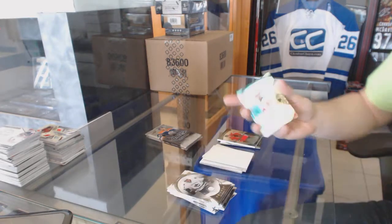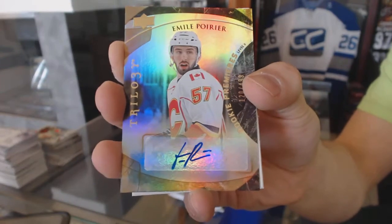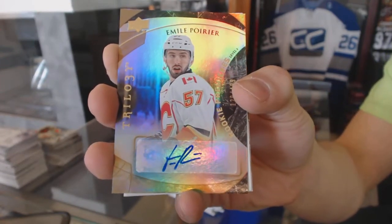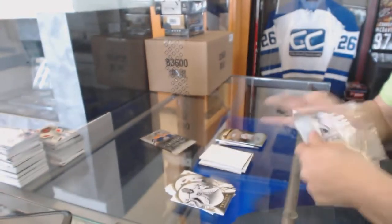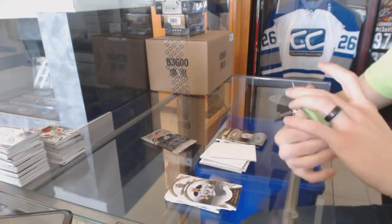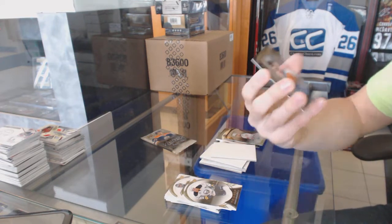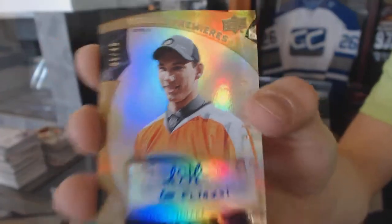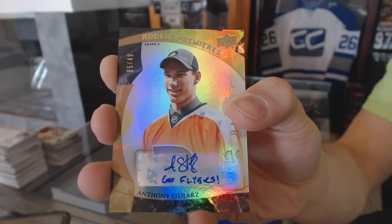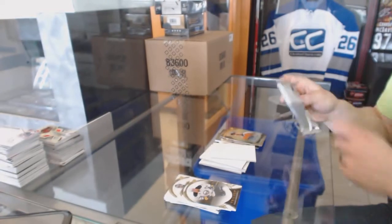We've got a level 2 rookie autograph number 499 for the Calgary Flames, Emile Poirier. 499 for the Flames. We've got a level 3 rookie autograph with inscription numbered 5 of 49 for the Philadelphia Flyers, Anthony Stolarz. 5 of 49 for the Flyers, Anthony Stolarz.